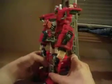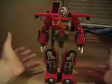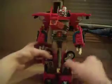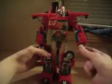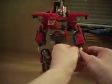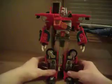So, he's not that posable in this form because, you know, pieces make him bulky and they limit some of his articulation. He doesn't have the ball-jointed ankles anymore, but the hands are now easier to move, and you can actually move the thumb. The thumb is articulated. Yay!